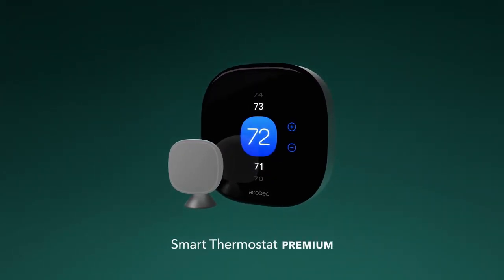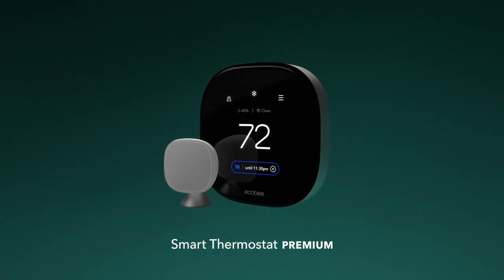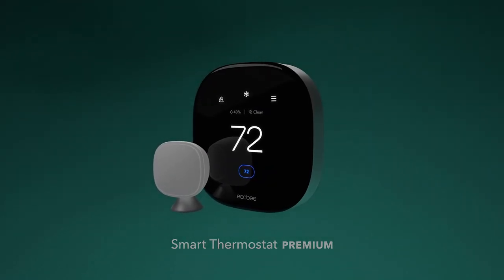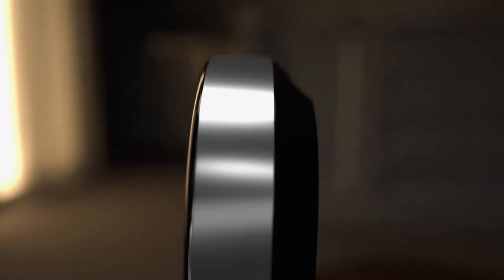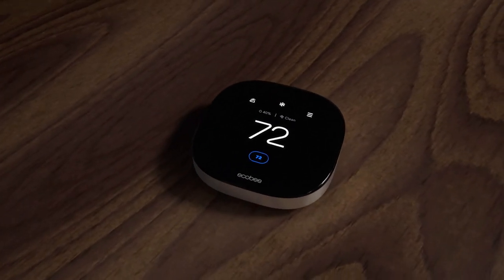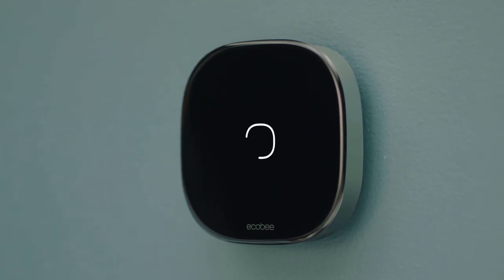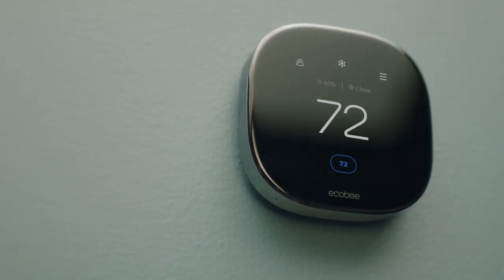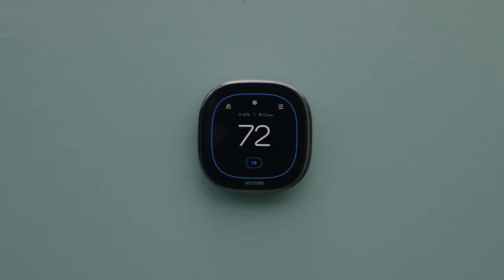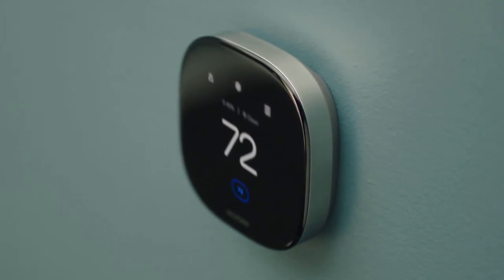Introducing Ecobee Smart Thermostat Premium. Our new thermostat does so much more, like taking care of your comfort, health, and security. Saving energy is just the beginning. It starts with an easy install you can do yourself. It's also completely redesigned with thicker glass, 50% larger display, and new metal body.